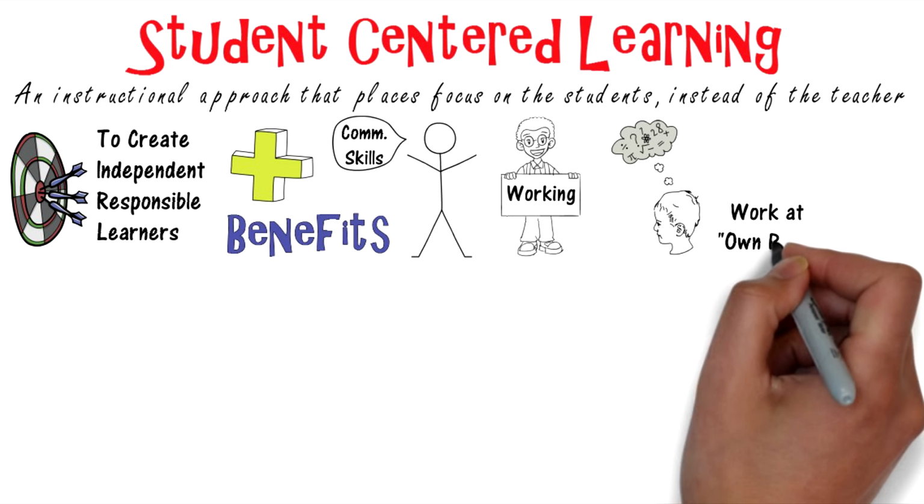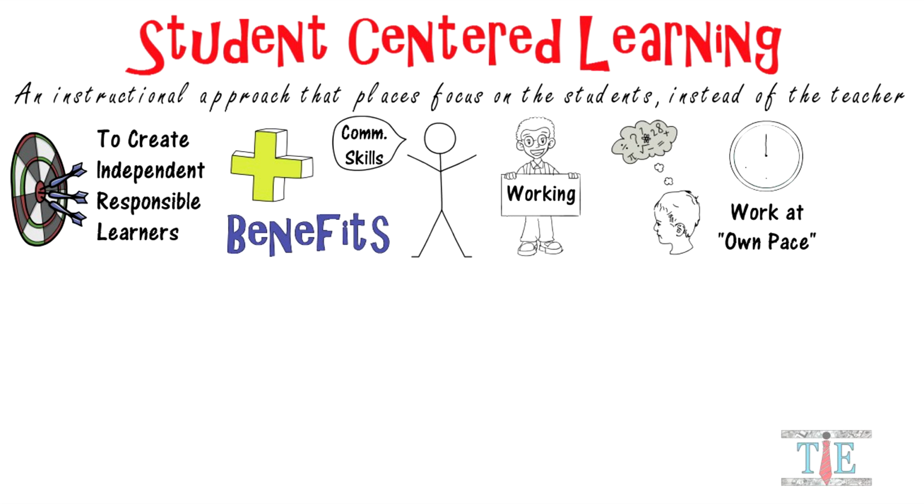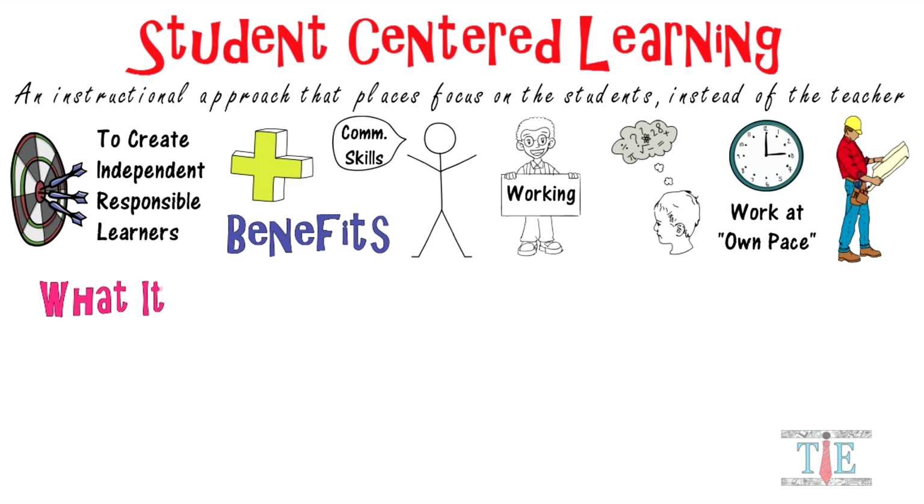Also, students get to work at their own pace. Remember, it's the students that drive the lesson, not the teacher. Overall, students learn skills that are transferable and will help them adapt to life in the 21st century workplace. Now, I'll ask, what does a student-centered classroom look like?